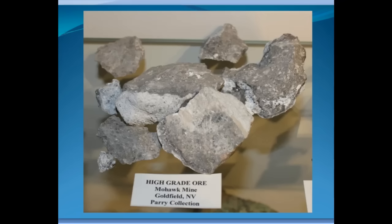I remember I showed you the little specimen of Goldfield ore that had the visible gold. Well, even though this doesn't have a lot of visible gold in it, it does contain quite a bit of gold. And it was very rich, very high-grade ore that was mined at Goldfield, Nevada. And actually, Goldfield produced about 5 million ounces of gold over its history between its discovery in the early 1900s and about 1950.